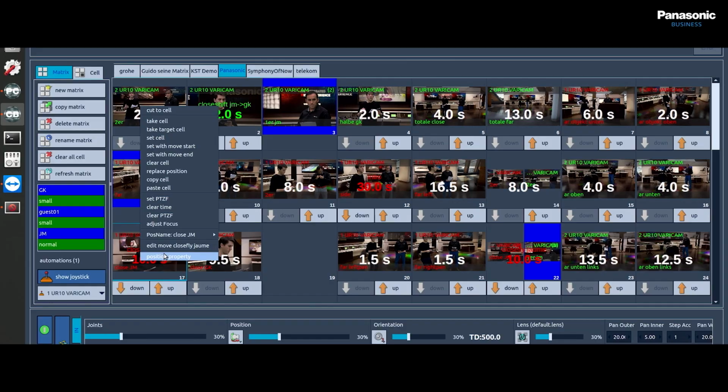CamBot control sits behind the system and allows full control of several robotic devices from a centralized position thanks to its global software interface.